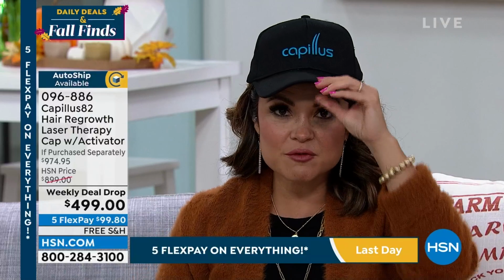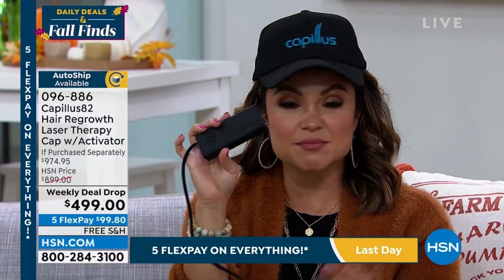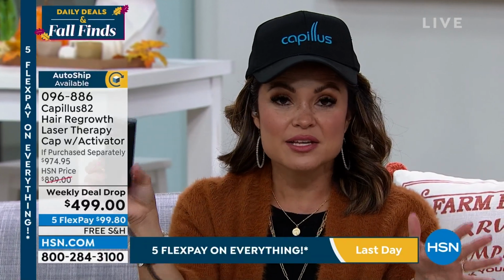But legitimately, if you can wear a hat, you can do these treatments. I mean, it's completely portable. It's a rechargeable battery, so you could slip this in your pocket and go about your day. So it couldn't be simpler.